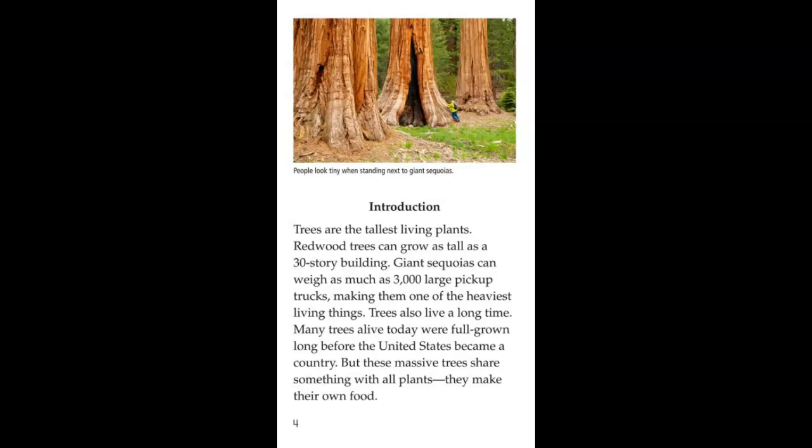Introduction. People look tiny when standing next to giant sequoias. Trees are the tallest living plants. Redwood trees can grow as tall as a 30-story building. Giant sequoias weigh as much as 3,000 large pickup trucks, making them one of the heaviest living things.